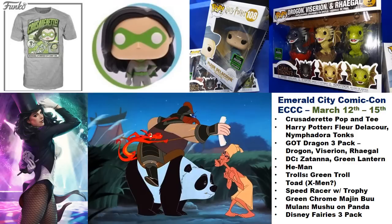With DC, we could see 2 pops, including Zatanna. That has been a rumor for a couple of months now, so I really do hope that pans out to be true. And also a variant of Green Lantern. We could see a He-Man pop, and I am going to bring up a He-Man rumor later on, so I don't know if it's going to be just this one release that's going to actually be for this convention. We'll have to wait and see about that. With the Trolls, there could be a green troll.